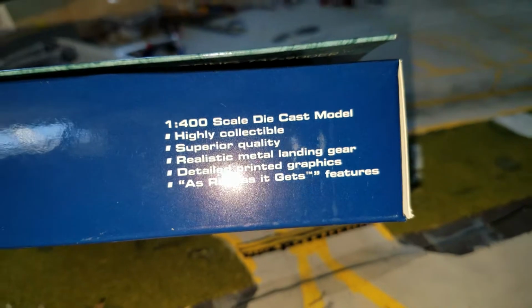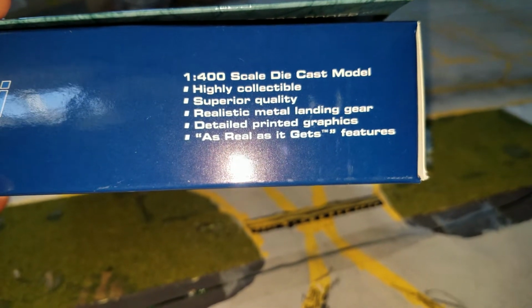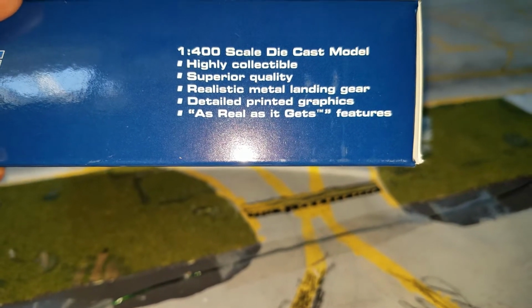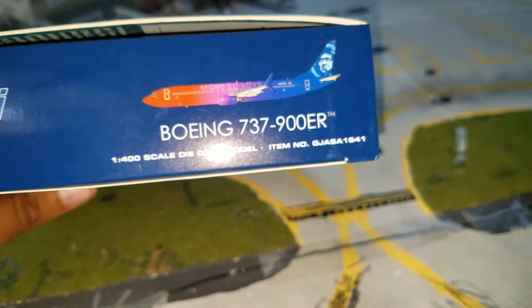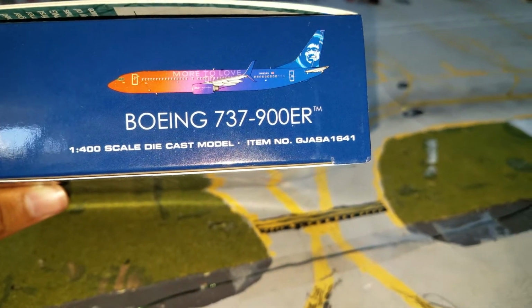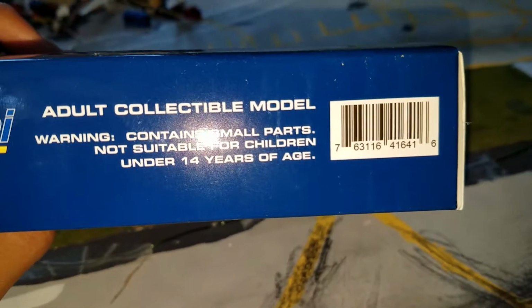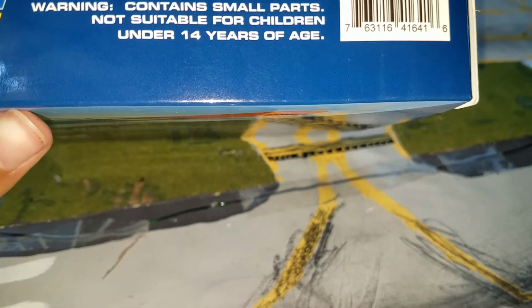So right here you got 1-400 scale diecast model, highly collectible, superior quality, realistic metal landing gear, detailed printed graphics. As real as it gets features. And then on the side, we've got the Gemini Jets logo, then the aircraft and Boeing 737-900ER, 1-400 scale diecast model, item number GJASA1641. I'll do this more often, mention all of this stuff in future reviews. And up here, you got adult collectible model, warning contains small parts. Not suitable for children under 14 years of age.